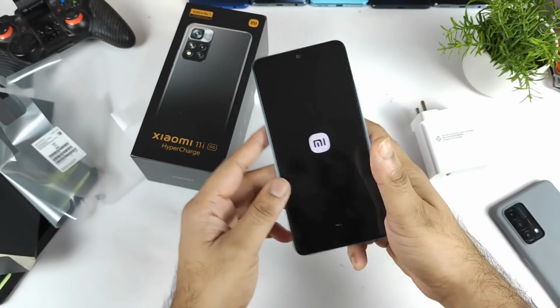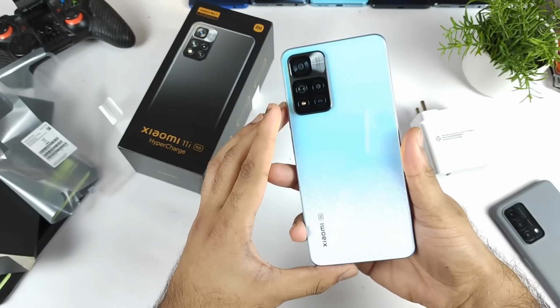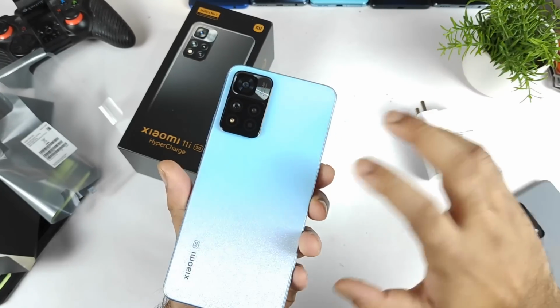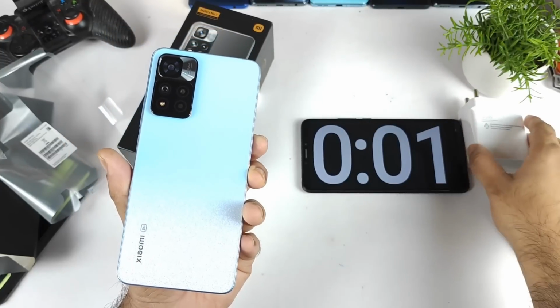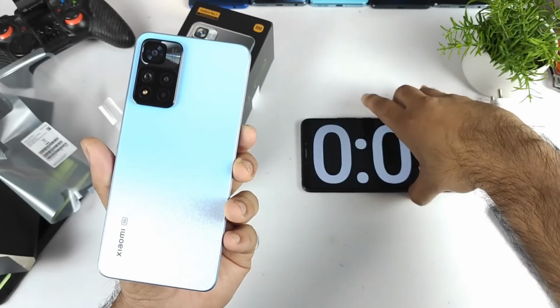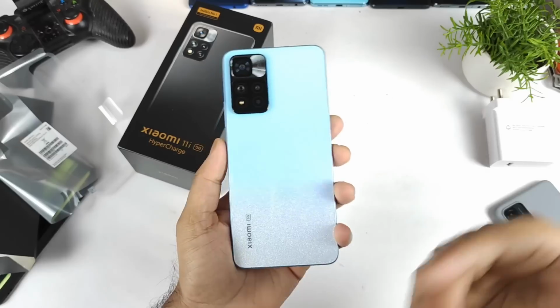That's pretty good. So the phone has the Dimensity 920 processor, friends, with a 120Hz AMOLED display and a 108 megapixel camera as well. I need to do a lot of testing over the next few hours. So right now I'll start the time as well, because for the next 24 hours or maybe 48 hours, I will use this stopwatch to show you how long I'm using it. So right now the stopwatch has been started, and I'll do plenty of testing.